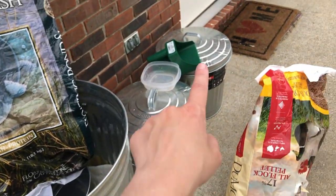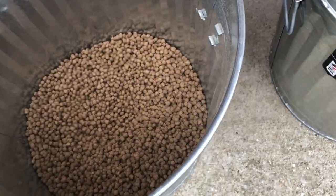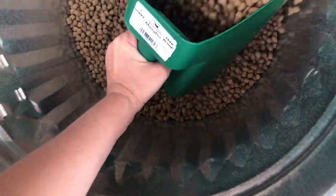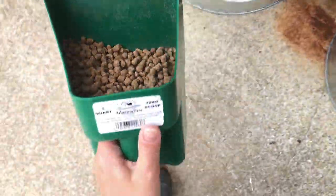But I do a really big scooper, so I'll show you guys how much I do a day. So here are the catfish pellets, and I'd usually do about 3/4 of a scoop. Yeah, right there. I do about 3/4 of the way full, and that's how much I feed my fish every day.